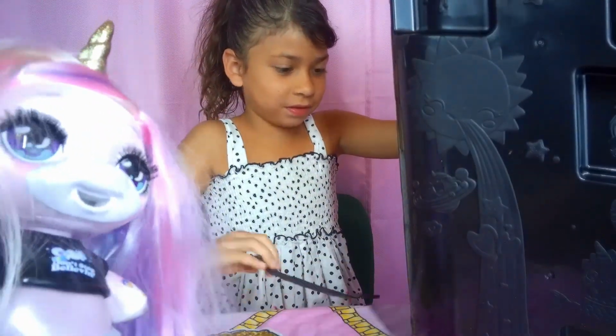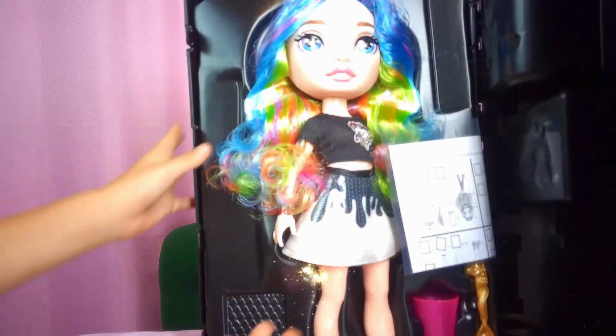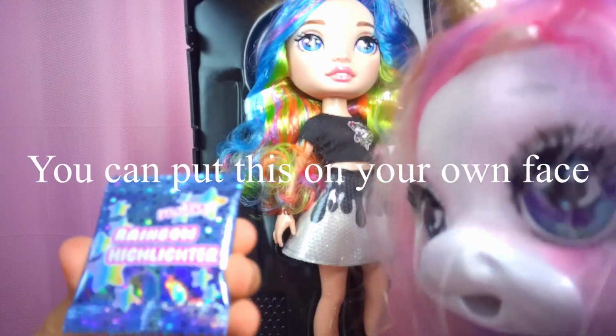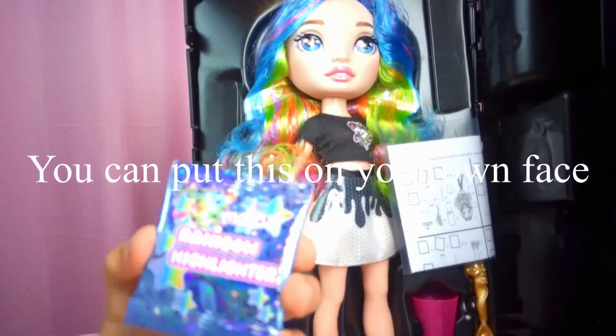Oh, you Conan'd it. It's Rainbow Dream. Oh my goodness, she is so cute. She also came with rainbow highlight makeup.